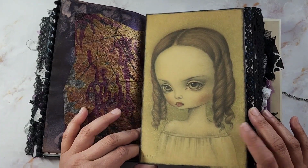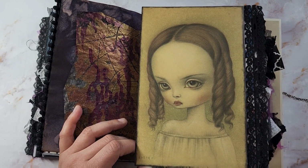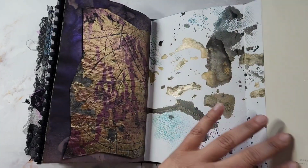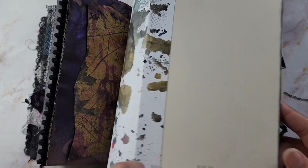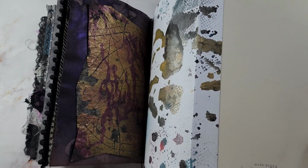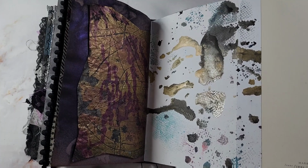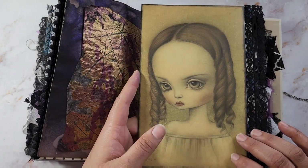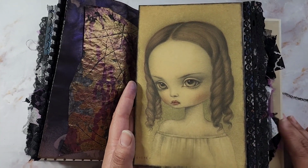And then this is a large print from the same pack that I got the cover image off of by Mark Ryden. That's the artist that she told me she likes. It was really, really hard for me to cut these up, and you guys will see at the end I didn't cut up the last two. I couldn't bring myself to do it. The print is on really great quality paper, and I was like, oh man, I bought it specifically to cut up, but then I was like, I can't do it.